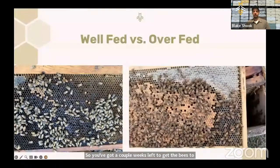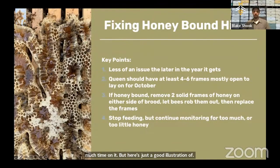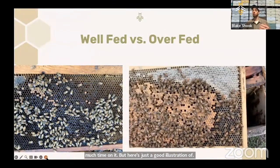We talked about honey-bound hives in the video, so I'm not going to spend too much time on it. But here's just a good illustration of a well-fed hive versus an overfed hive. The picture on the left is overfed, where they're filling in all the frames in the brood nest with nectar or syrup. The picture on the right is what we want to see, where you've got some brood and a little bit of honey around the edge.